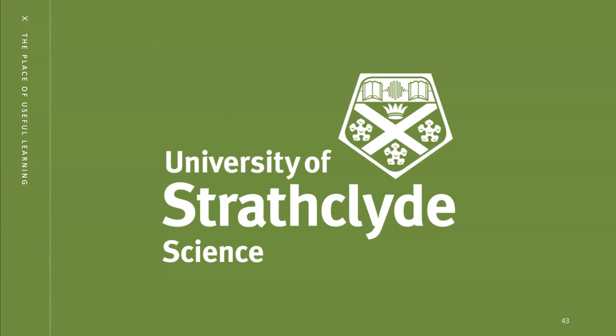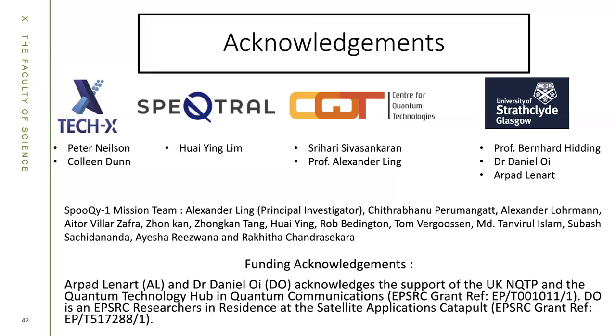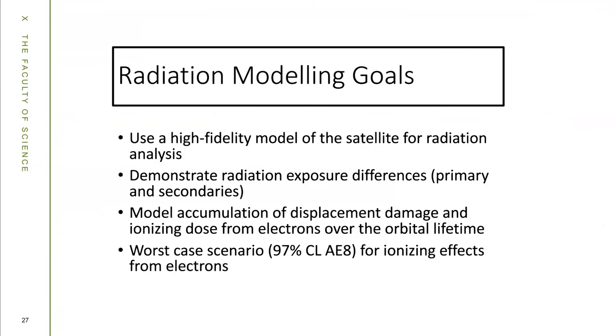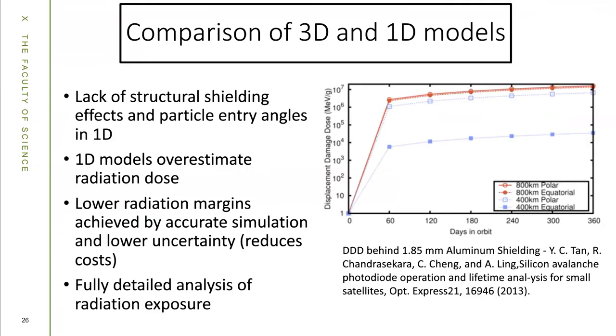Right. Okay, so initially, one thing which I've shown is that using RSIM, we were able to get much more accurate displacement damage dose simulations. If we wouldn't have used this high fidelity modeling, we would have significantly overestimated, almost 6 times higher, the yearly displacement damage doses for our instruments. And also there were some issues when we attempted to recreate these results obtained from RSIM using one dimensional models from each shielded direction. And RSIM turned out to provide much better, more accurate radiation dose measurements for this. So it actually proved to be very beneficial.